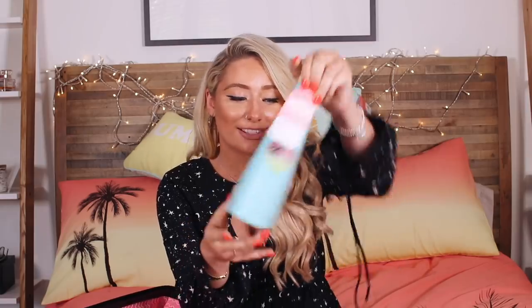So yeah, it's really cute if you have the one from last year and the one from this year, because they're similar but they're also so different. So again, it has the little love heart print of this design, but then it has the turquoise color as the base, and then it has a little yellow lid as well. And also, buying a water bottle saves the planet, so there you go.